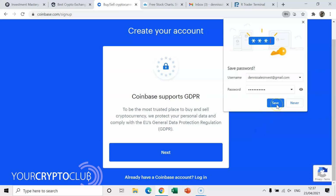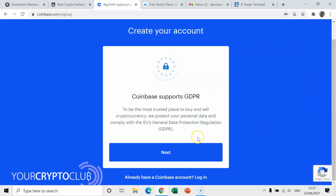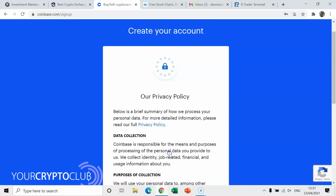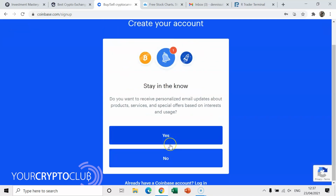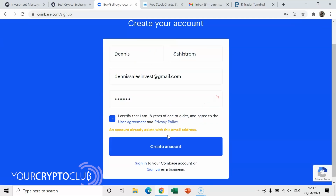So that will be my username and password on here. You could save that. It supports GDPR, that's great. Press next. Data collection, that's awesome. I acknowledge. Receive emails? Okay, fine, I can do that as well. Okay, so I already have an account with that email address. That's awesome. So let's try another one.